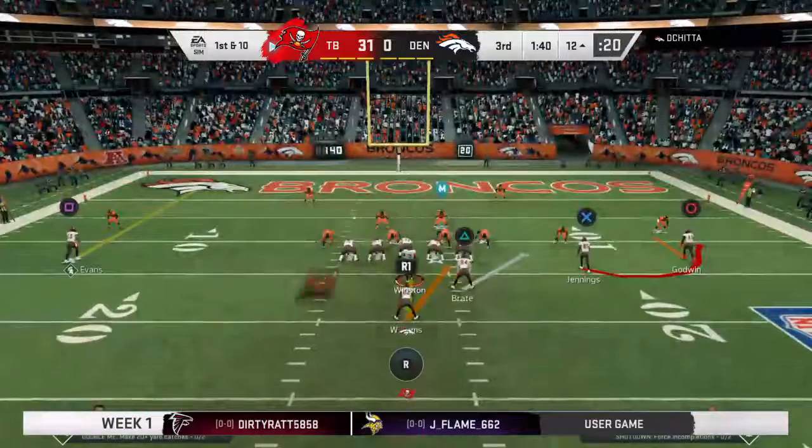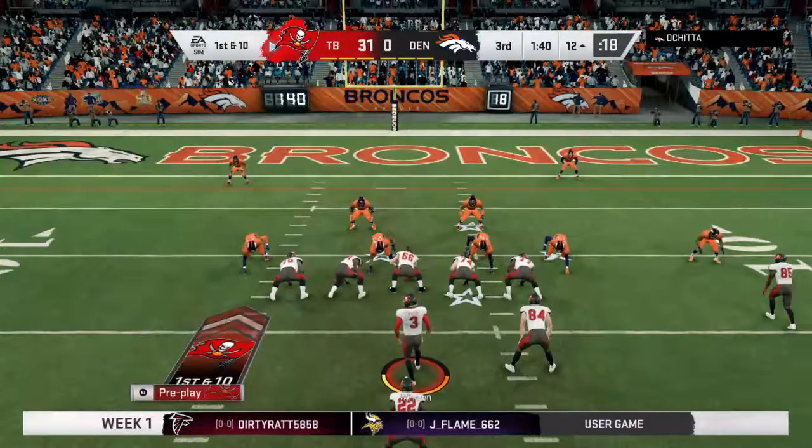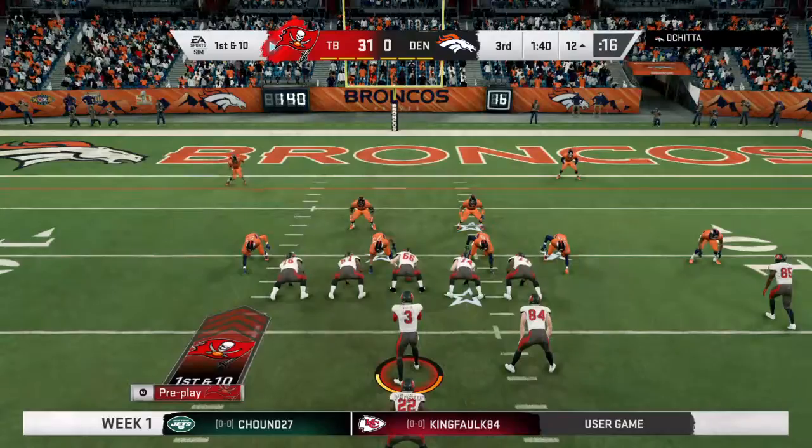Black 22. Check 56. Let him know, let him know.